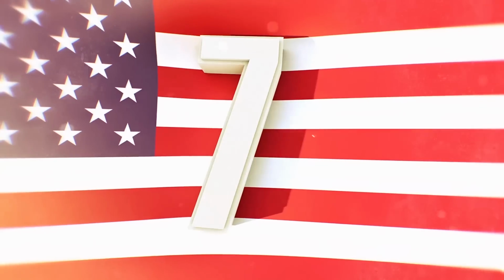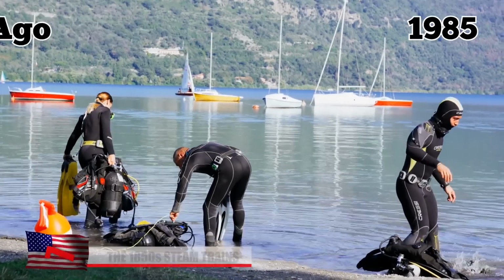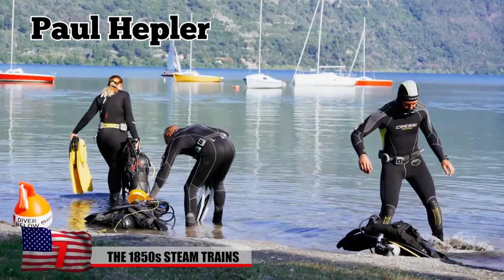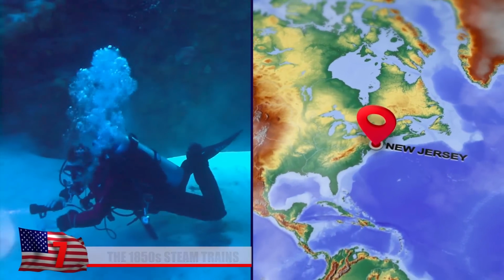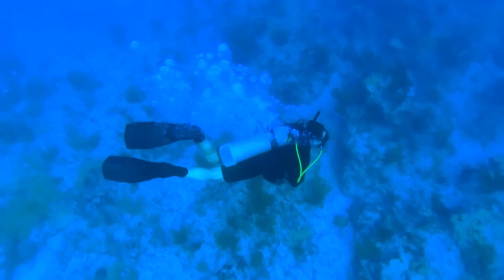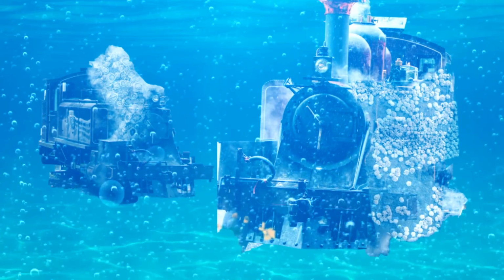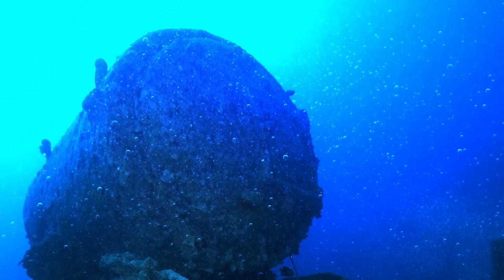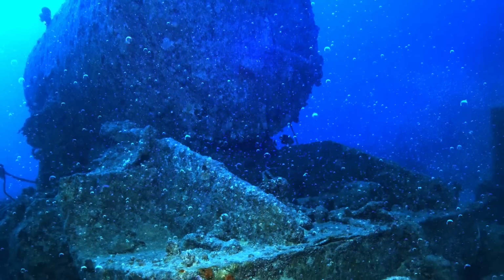Number 7. The 1850s steam trains. Almost 40 years ago in 1985, a diver named Paul Hepler was scanning the ocean floor off the coast of New Jersey when his equipment detected something big was nearby. He went to check it out and could not believe what he saw. His magnetometer led him straight to the site of 2 steam locomotives laying in the bottom of the water. They were encrusted in barnacles and other marine life, but were otherwise easily recognizable.